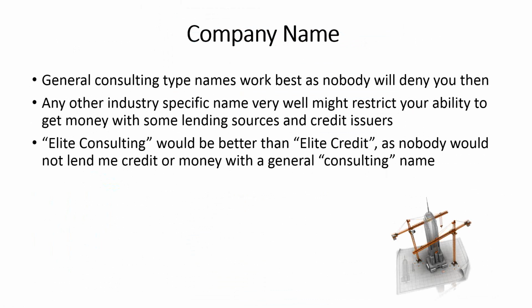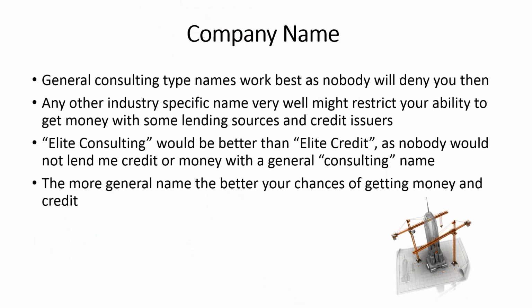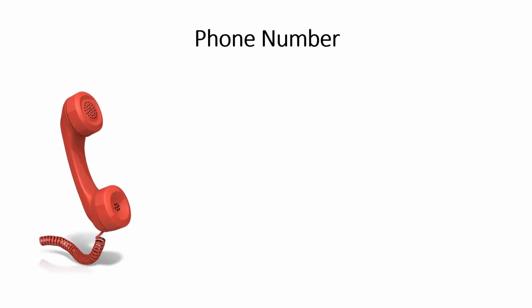I'm not saying you need to rename your company. I'm just saying you should think about the repercussions the name could have when you're applying for business financing. This is why we dissect an application, so you know what they're looking for and why they're looking for it. So these might be better names to consider. The more general the name, the better your chances of getting money and credit for your business.